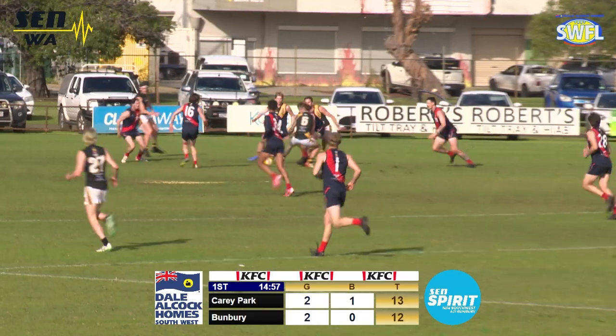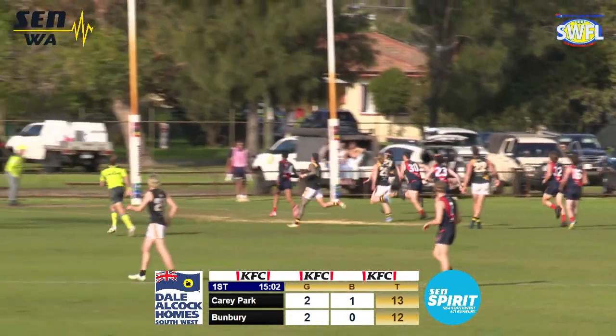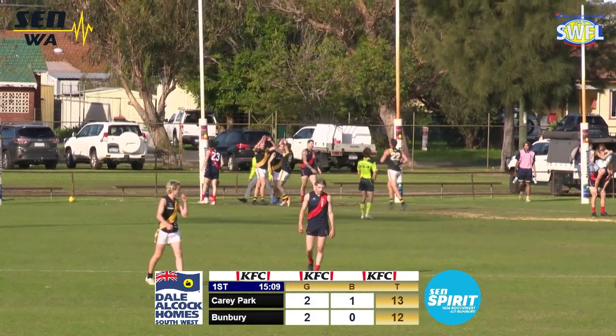Horton's at the back in good position to mark, but he just dropped it at the last minute. Gets back on the ball now. He's wrapped up there by his direct opponent in Brown. Oh, do you reckon he's got a boot to that? Well, the crowd suggests yes, and the goal umpire confirms it.